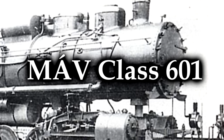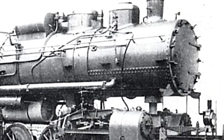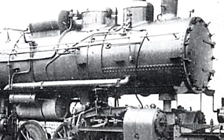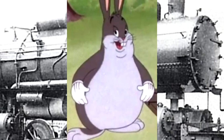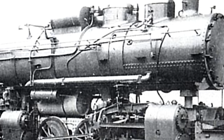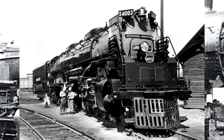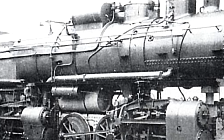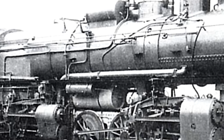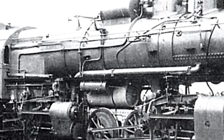The MÁV Class 601. This is a Hungarian locomotive, a 4-cylinder Malay, and they, for their time, were enormous, big, chungus. They were actually nicknamed the Giant, or, get this, Big Boy. Yes, really, they called them Big Boys before the American Big Boys. 601s weren't quite as big as the more famous American Big Boys, but for their day, they were pretty friggin' big. They were 22.5 meters long and could produce 22,000 kilowatts of power.